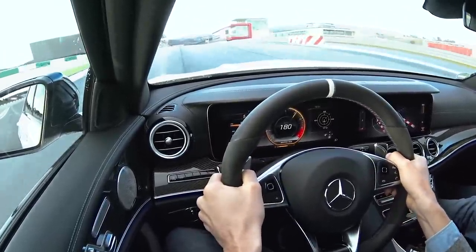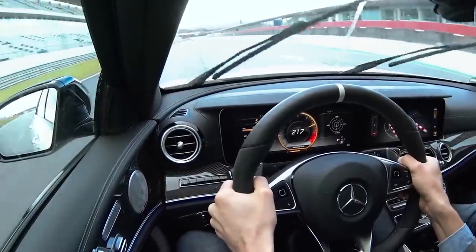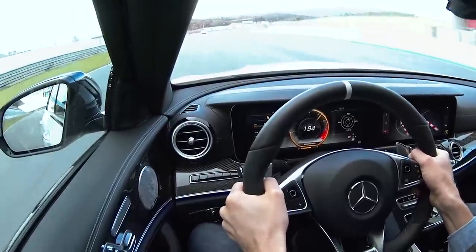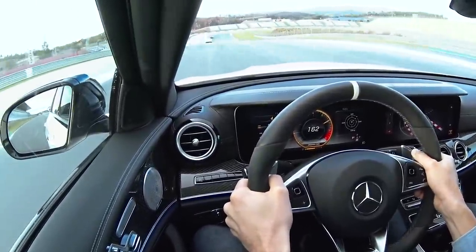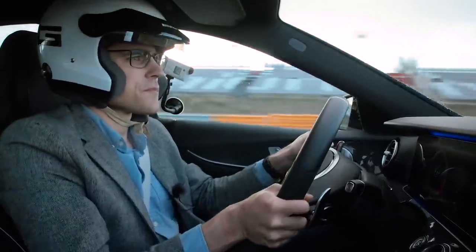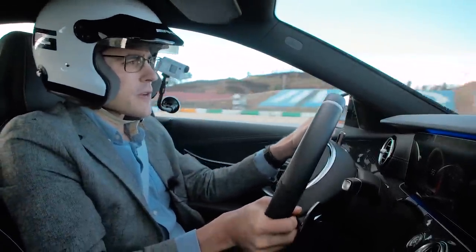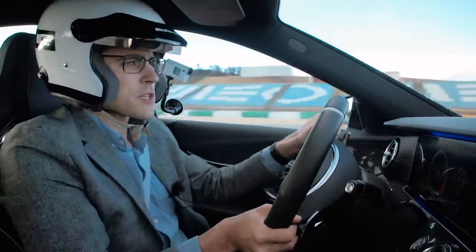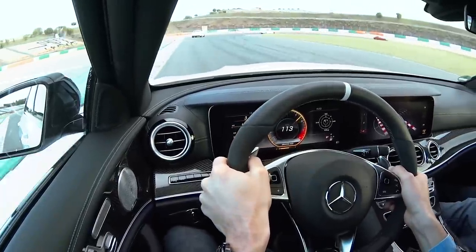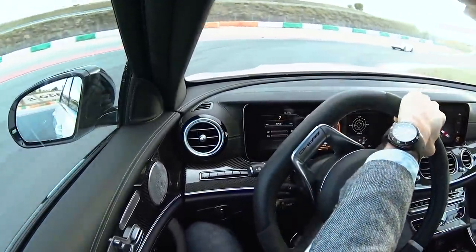Above that, there would also be the race mode available. 200 now, still silent inside the car, 220, 230, and still, I'm hammering the brakes now, the carbon ceramic brakes, very good effect of that one for sure. And this is really the thing about the car. It's still comfortable here on the racetrack because the suspension is based on the air suspension, the air body control, and that makes it even comfortable to ride on the racetrack.